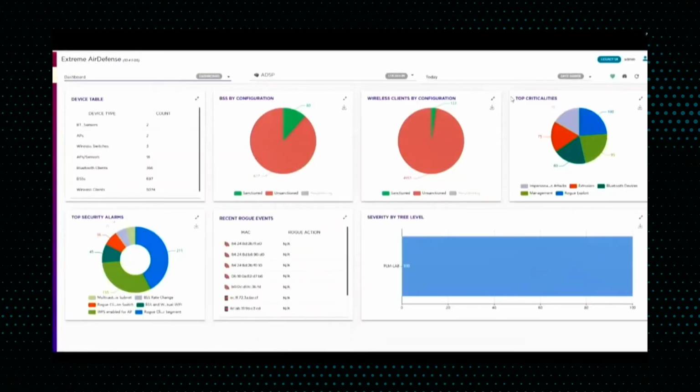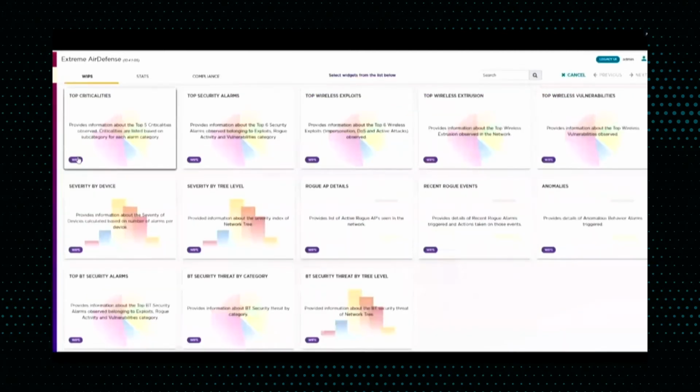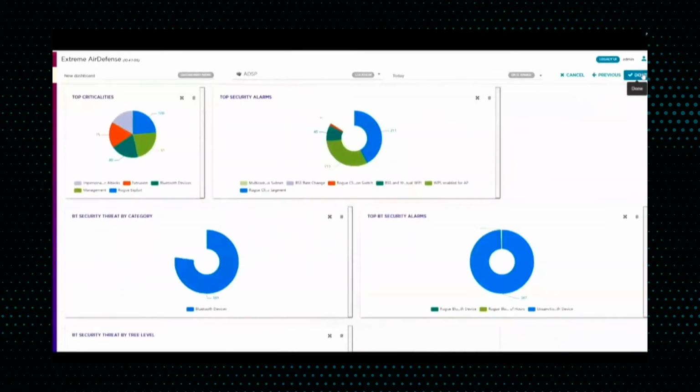Let's take a look, starting with the dashboards. AirDefense offers the ability to create custom dashboards so you can take a quick look at the items you wish based on whatever scenarios you're interested in. This will provide a graphical view so you can zone in on threats and service issues quickly. Managing and creating these dashboards is quite simple. Select Create, choose the widgets you wish to monitor on your dashboard, give it a name, and save. Instantly, you will see the data is populated and you can move between dashboards whenever you want.